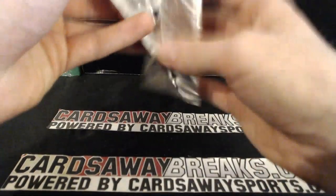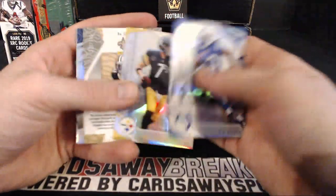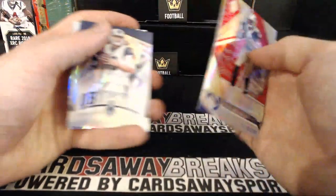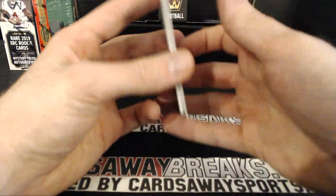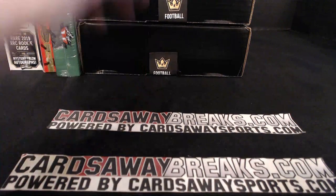Alrighty, last pack of Phoenix, Certified coming up next. Here we go, T.Y. Hilton. Big Ben. 199, Tra Quan Smith. QB Vision, Jared Goff, and Nyheim Hines. Beautiful. All right, here we go. Certified coming up next. Four autos or mems. Let's see what we got.